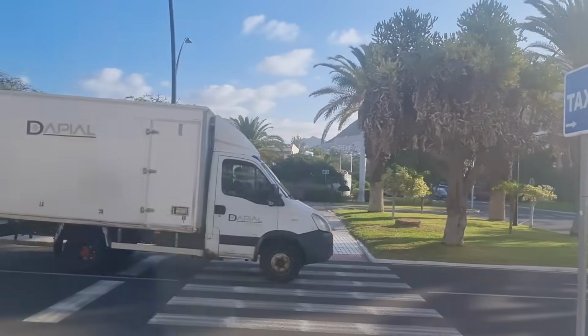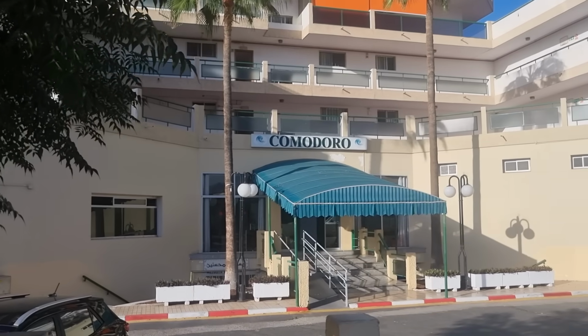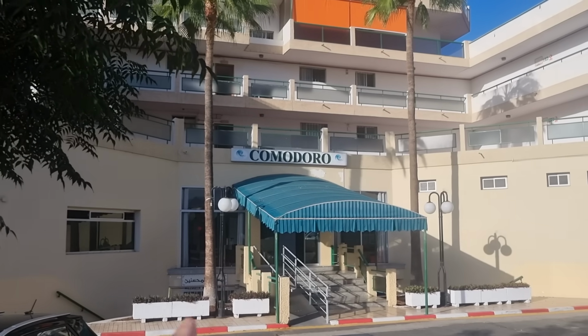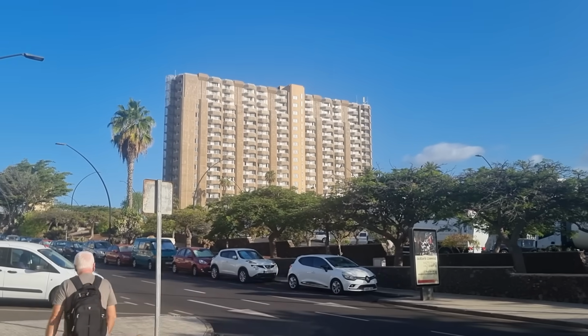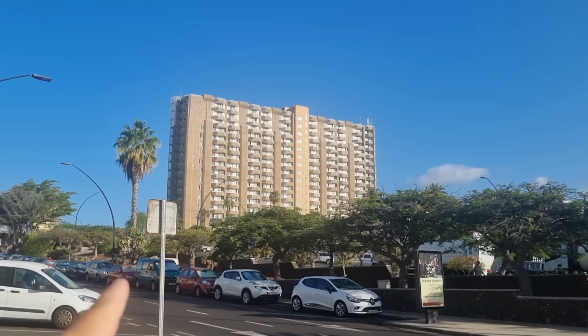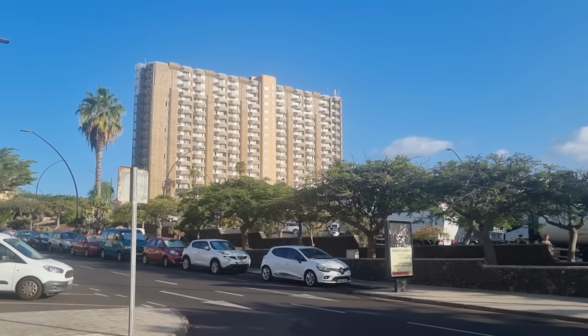Okay, right. So, we're outside the Commodoro just now. We'll see what this is like. The room on booking.com looked okay. Location's brilliant. The beach is our side and the promenade. Just across there, that's the Sol Arona Hotel. It's a pretty basic hotel. There is a wee bit of a hill up to it, so it's not the flattest accommodation, but it's not as bad as some of the other ones here.